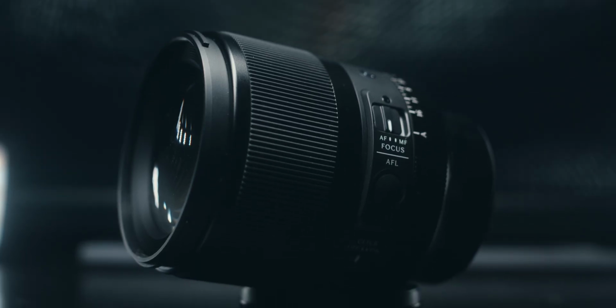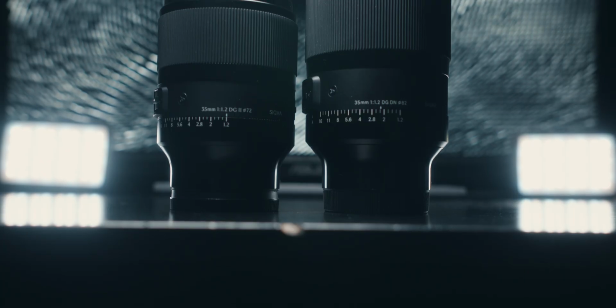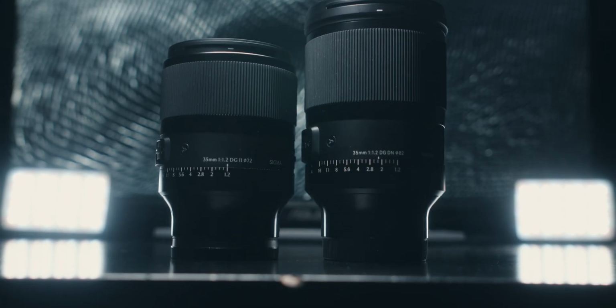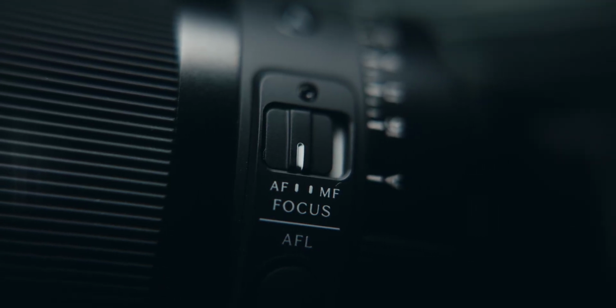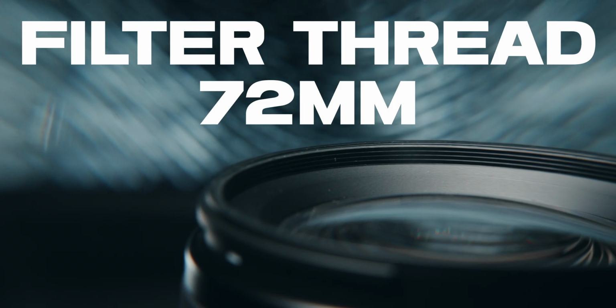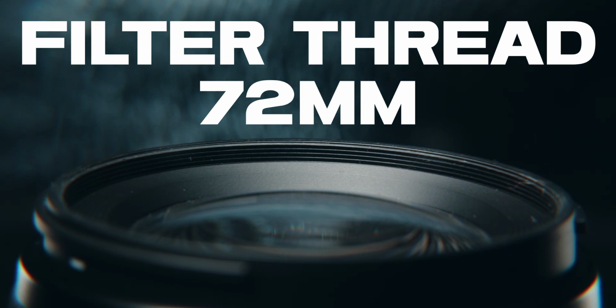So with that, let's talk about the construction of this lens. This is going to honestly be almost identical to the 50mm f1.2. You're going to have a variety of buttons and switches. You're going to have a focus ring, an aperture ring. The aperture ring is going to be a little bit slimmer than the Mark I, and it's going to be a little bit more stout than the Mark I. Now, as far as your buttons and switches, you're going to have a manual focus and autofocus switch, a focus hold button, as well as the option to click or declick the aperture ring.